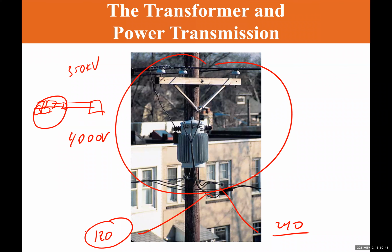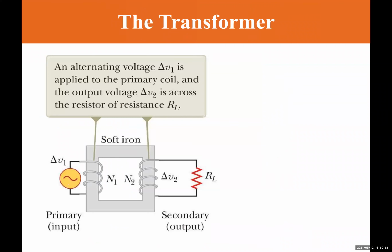The way we can take in large voltage and output low voltage is pretty much done by transformers. So let's look at what a transformer is and how it operates. The next few slides are going to give us the operation of this device that we call a transformer. All right, so generally, what we have here for a transformer.